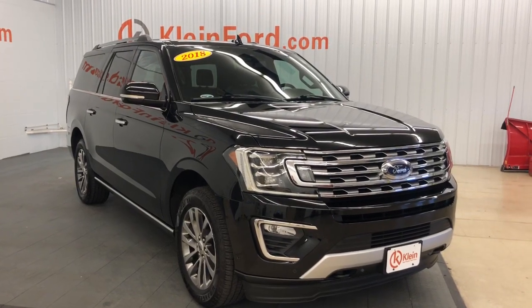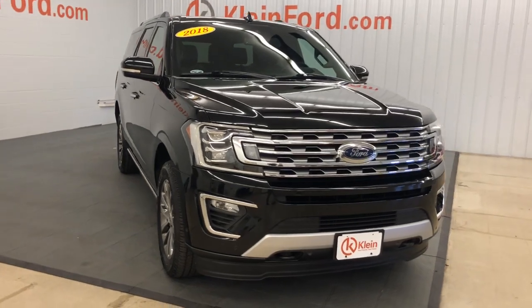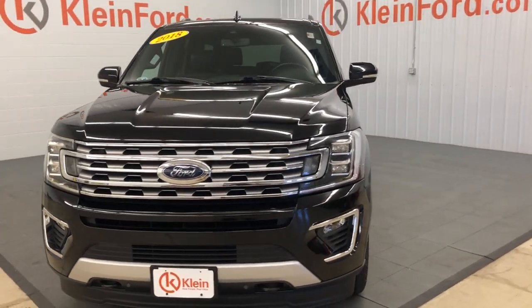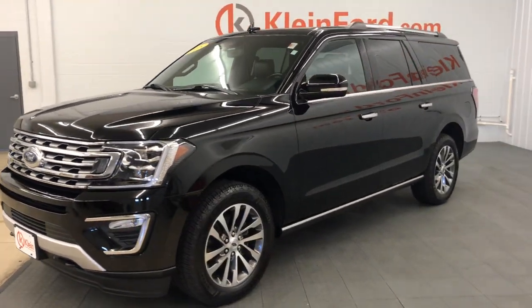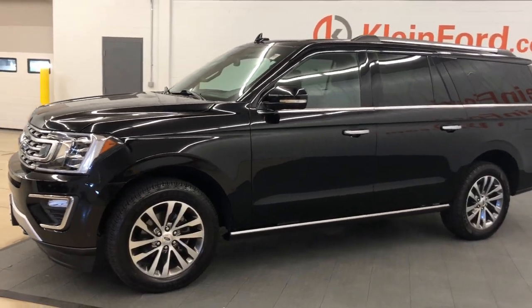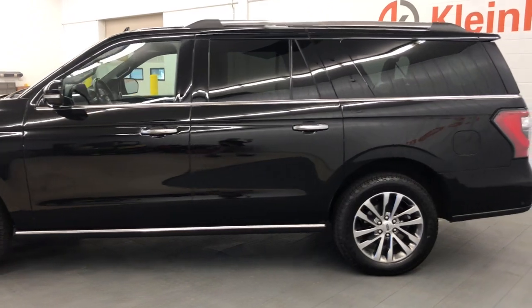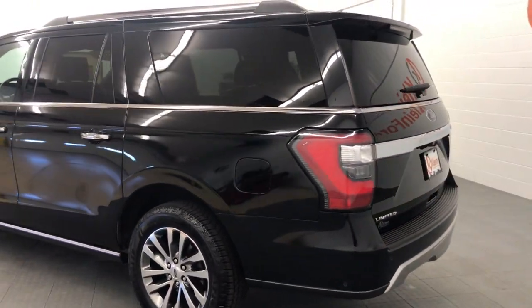Get into the 2018 Ford Expedition Max. With less than 110,000 miles on the odometer, this vehicle stands out from the rest. Here's an awe-inspiring Ford Expedition Max, the premium full-size SUV with an extended wheelbase and enhanced cargo capacity. It packs a host of luxurious amenities plus increased head and legroom, even in the third row.